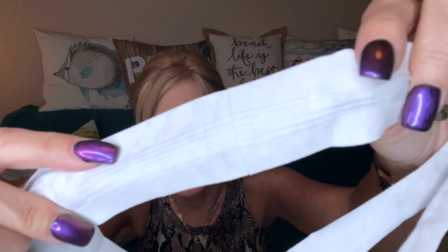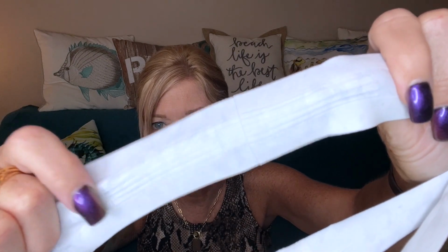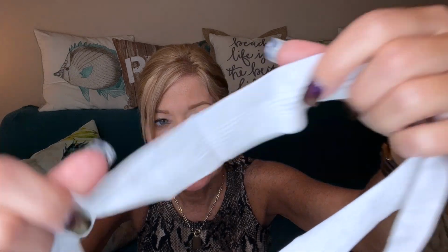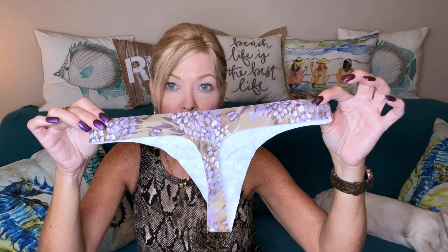Here you can see, hopefully this is coming across, that technology where it doesn't slip once you have them in place. And they're no show. They just are amazing. Now, you have to be careful because this is a pattern. You probably don't want to wear them under white, you'd want to get a nude pair, but you know what I mean. No panty lines is what I mean. Love these. The undies are $14, but if you do the subscription and you're a member, then it's $12.